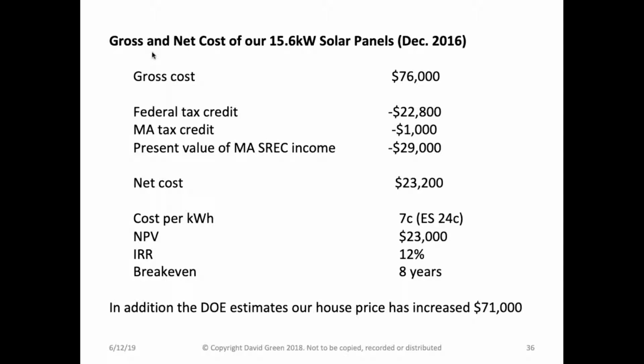Let me do the financials for our first solar panel array. You'll see in a minute I will just do our second solar panel array and show you how much better the economics have got in just the 2 years between our first and second solar panel array. So the gross cost, the checks I actually wrote to the installers, were about $76,000. I got a federal tax credit on next year's tax return. This was December 2016 when we installed the arrays. I got that tax credit on my April 15th tax filing for the year of 2016. That was almost $23,000 I didn't pay the federal government.